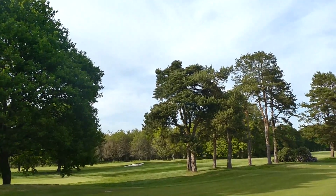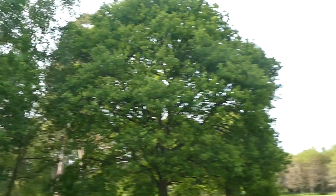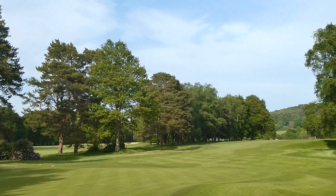Over there's the 13th green, the 14th tees, the 14th going down there, which I'll cover another day. Yeah, lovely day out here again as well, beautiful day.